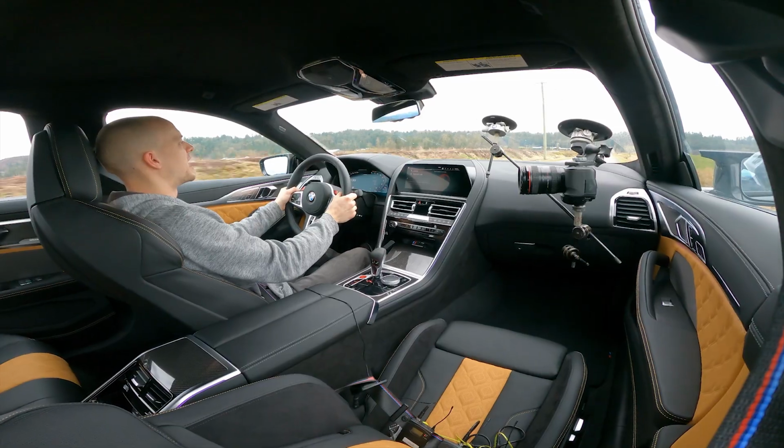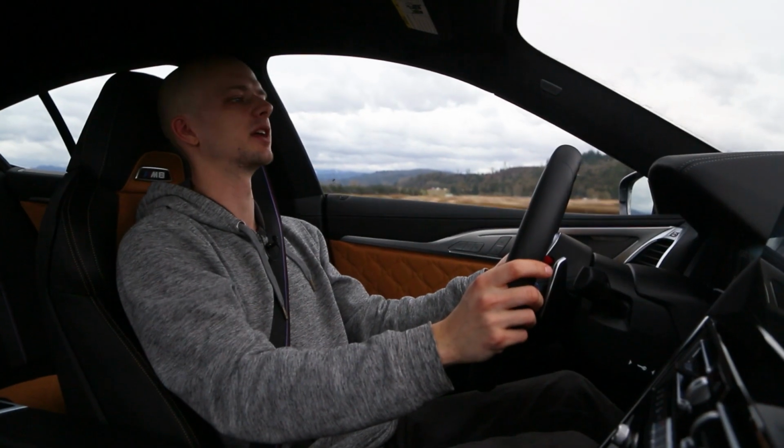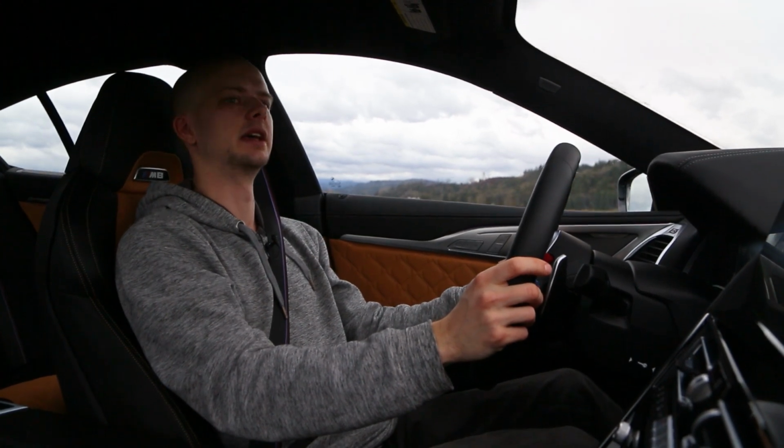Nice Lamborghini just passed there. Wow. You don't feel the speed either. It can really, really get away from you.